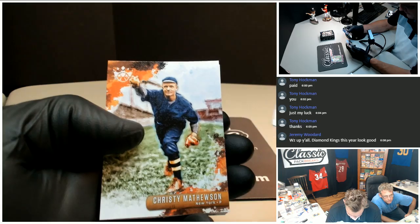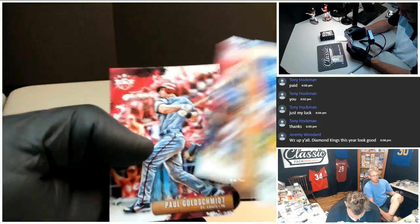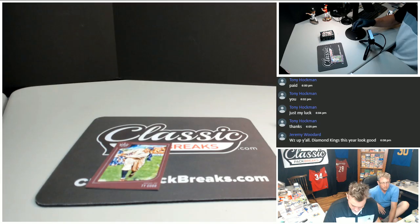Sheffield. Christy Mathewson. Ooh, the fake out card. Pedro Martinez flashback. Brett Keller rookie. Bryce Hoskins. And Goldie. The auto was numbered? Yeah, it's a 99. Bryce Wilson, Atlanta rookie.